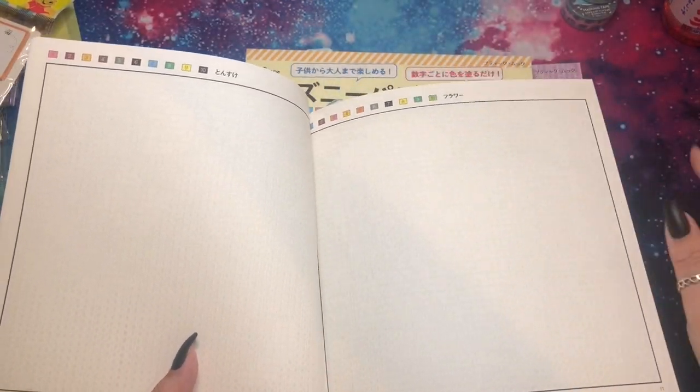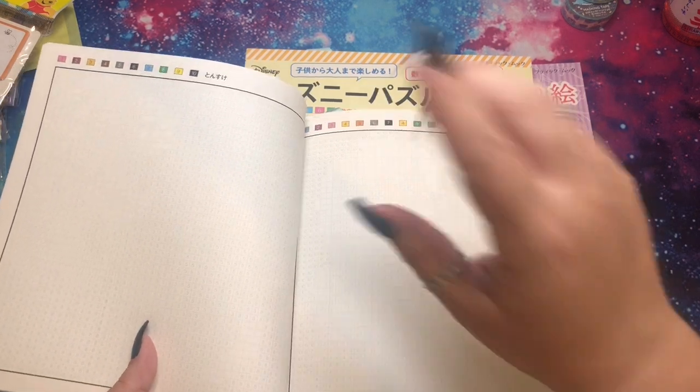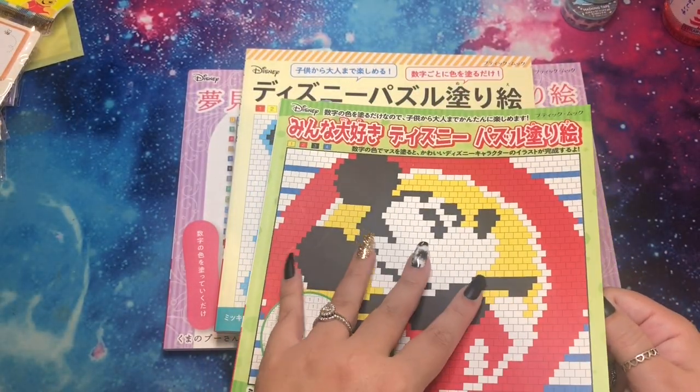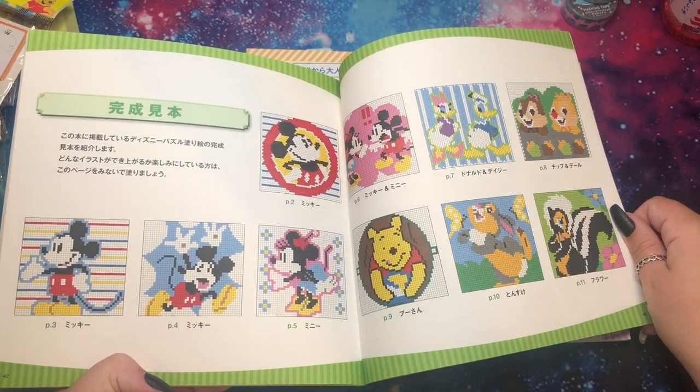I'm so sorry. I assume it's giving you a hint at who it is at the top, but it's in Japanese, so I can't read it. That's fine because I look at the key in the back and your colors are at the top. But here we go, answers. So that's the rest of this video. Look away if you don't want to see. Here we go. So cute.